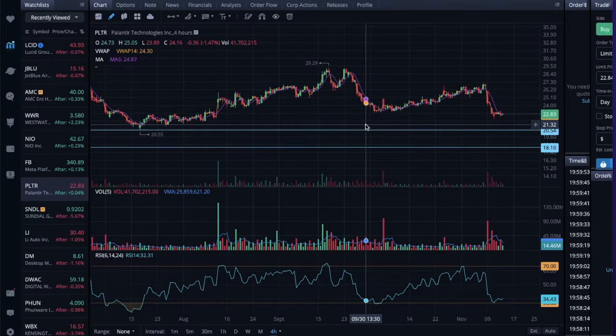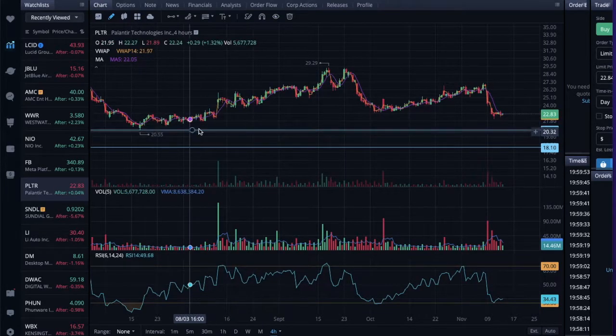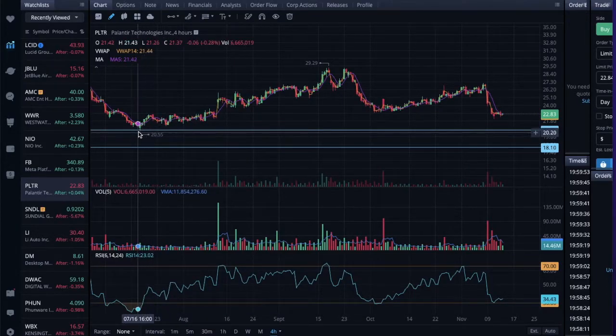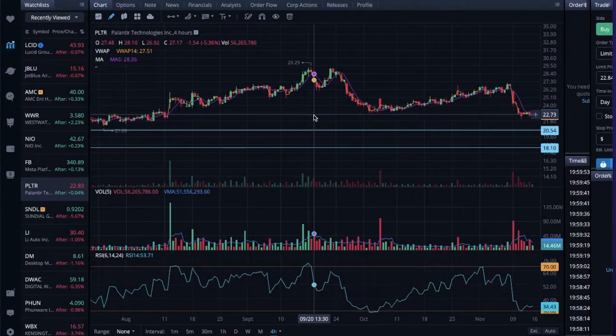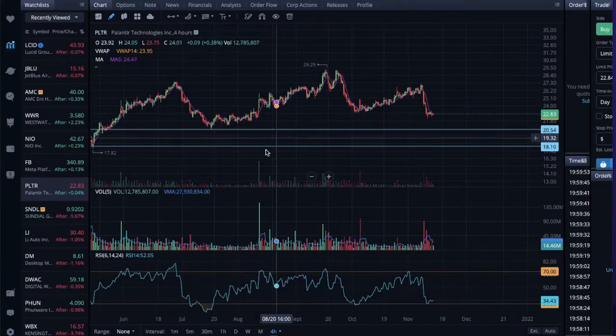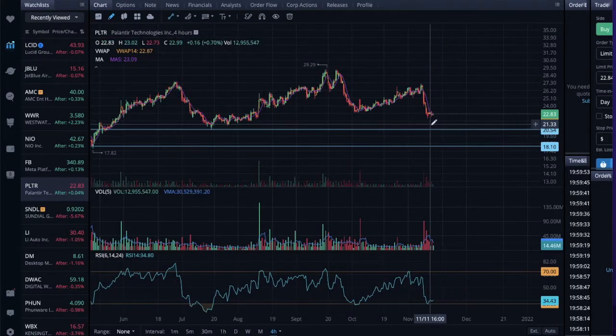And the biggest thing that I have with PLTR when I'm trading them is, if they are going to continue to sell off, I'm going to watch this $21 support range. But if they break this $20.50, then we need to keep in mind that you either want to have a stop loss and plan to buy at 18, because that's where it's going to go if it keeps selling off, because there's no more support levels past that.